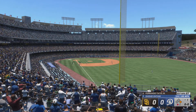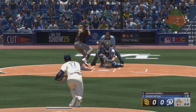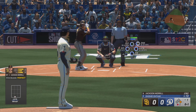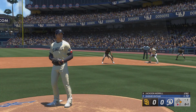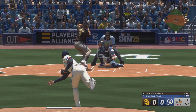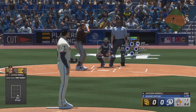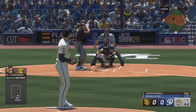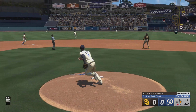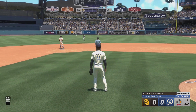Just so sound in his mechanics. Hits against a firm front side, and the hands just continue to carry through the middle of the field. Jackson Merrill stands in now and watches strike one. Tatis leads off first with one away. Swing and a high fly ball to right field. Conforto sizes this one up, puts it away for the out.